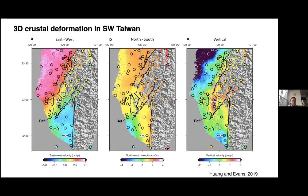So you can see north of this reference point, you have dominantly eastward motion, and southeast of this reference point, you have dominantly westward motion. And then the north-south motion is relatively small. InSAR is notoriously bad at detecting north-south motion, especially for those older generation InSAR. So this is essentially an interpolation of the GPS data. InSAR is actually good at detecting vertical motion.